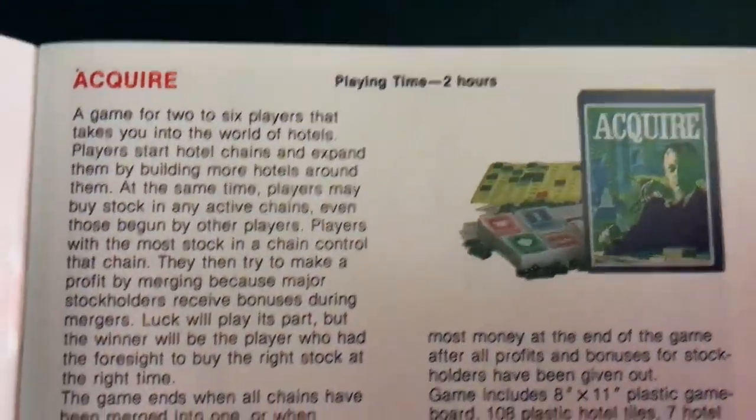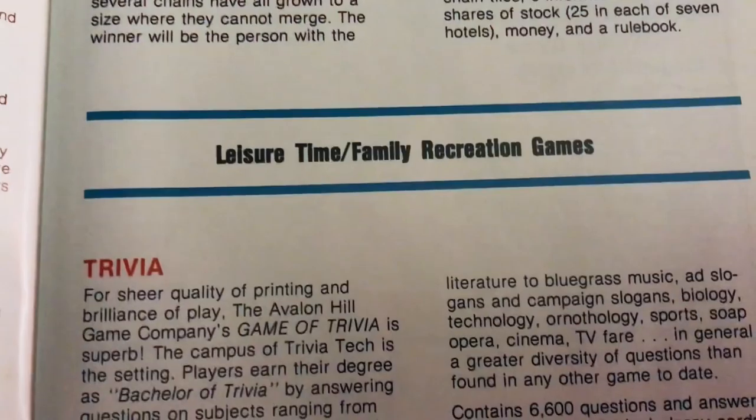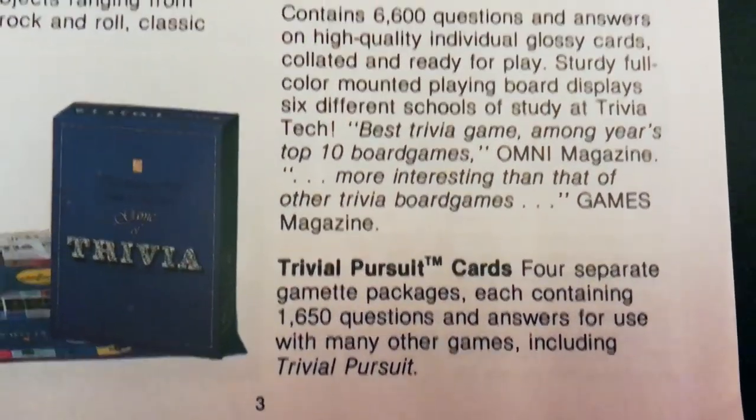Now, there's no complexity rating on this one. Most of the games do have the Avalon Hill complexity rating. I'll point that out when I see it, but I didn't see that there. Trivia game here, Trivial Pursuit cards.